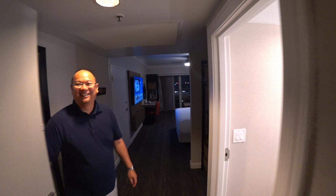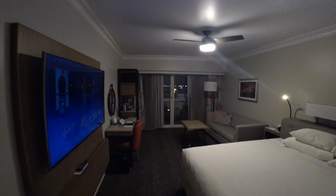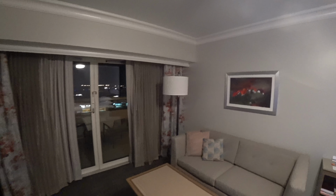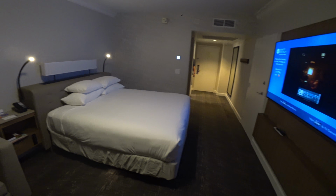Welcome to the Hyatt Regency Orlando Airport Hotel. I'm going to take you on a quick room tour of room 9037. This is a king-size room.